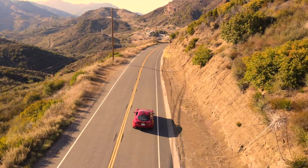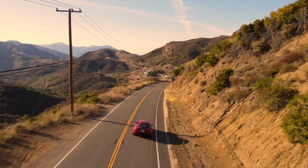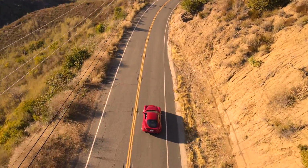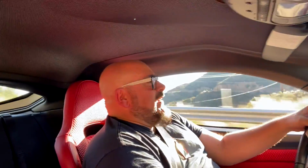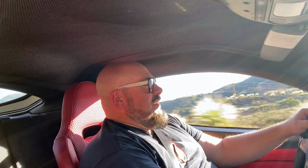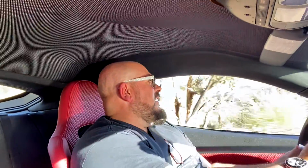The steering rack, I need to look it up. The steering rack is definitely quicker, and that's nice. And maybe not even quicker, but the bushings and everything connected to the suspension is just really good. So, yeah, this road is a pleasure. Seriously, this is some of the best of these roads.